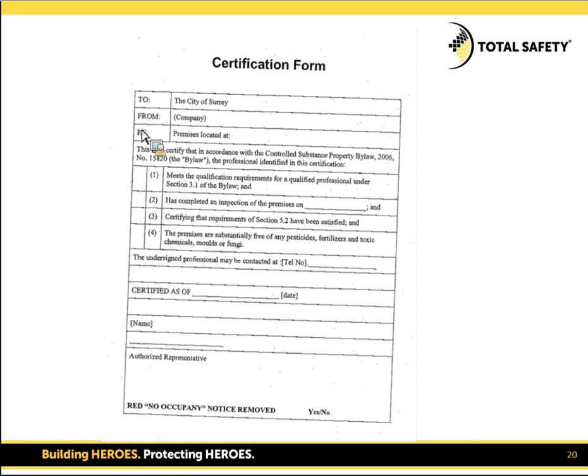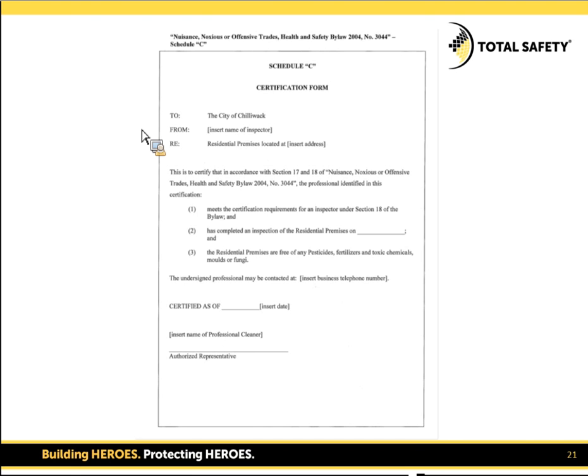And there's an example of the City of Surrey's certification form. It's an older version. It's been a couple years since we've actually done one in the City of Surrey, and I couldn't confirm that they're still using this exact form, but it's very similar in a number of the municipalities. That's the one example from Chilliwack. Basically, you have to sign off saying that the property is free and safe to occupy.